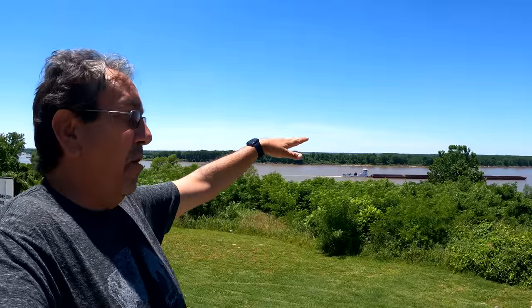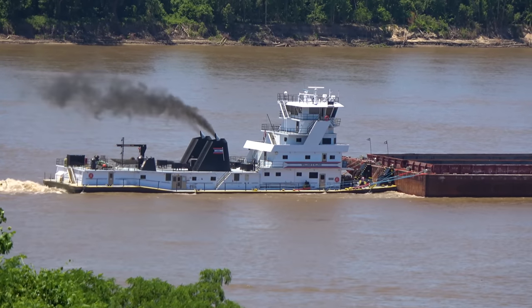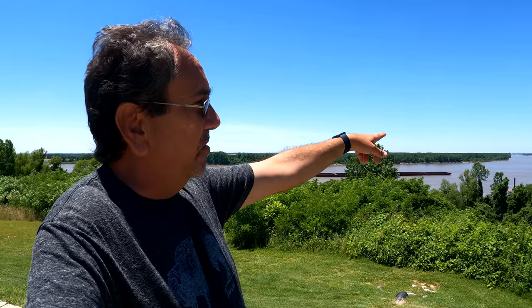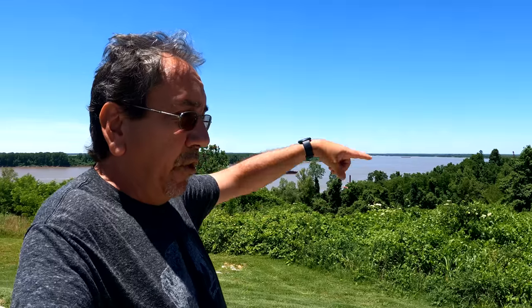There's a big barge struggling upstream, just as they would have. I mean, the confluence of the Ohio and the Mississippi is just about a couple miles that way. And, you know, they were having a great time going down the Ohio, but once they turned and started going up the Mississippi, that's when it got really difficult and slow going. There's a big cross there. This is the Fort Jefferson Hill here. I don't think there's a fort anymore.